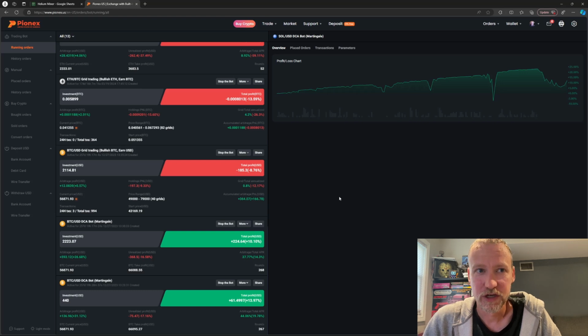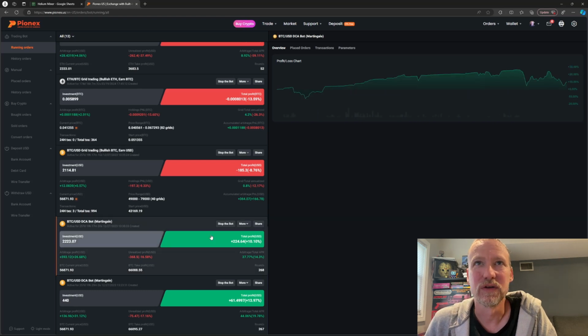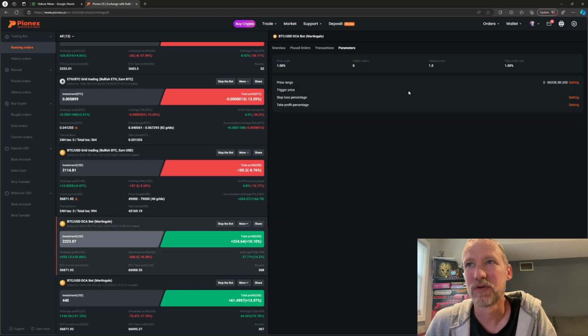If you have any questions about these and what settings and things, I don't really know my parameters. You can see my parameters here for the DCA one: my price scale is 1, safety orders are 8, volume scale is 1.5, and the take profit is 1, and this goes all the way up to 86,000. I'm pretty sure these were just the default at the time. I didn't really know what I was doing.